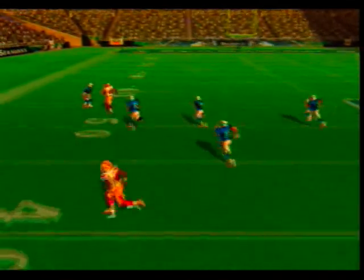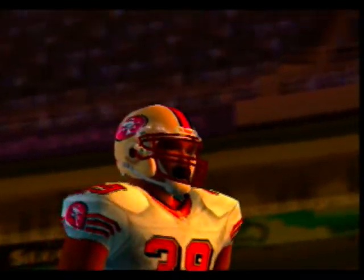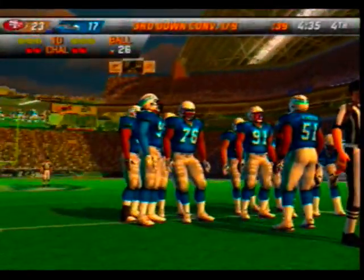Looking for room. Play action. Deep throw. Gets his hand on it. He had to unload that pass in a hurry. Yeah, he felt those guys closing in and gunned the ball out of there.